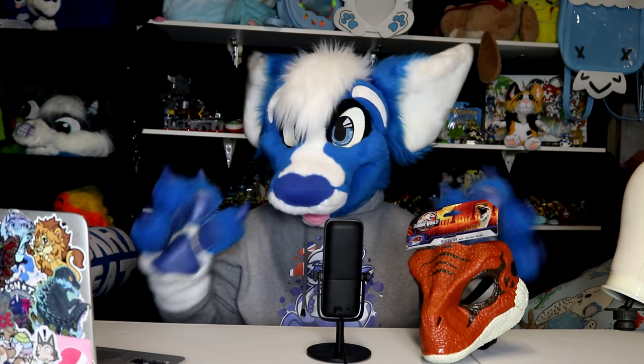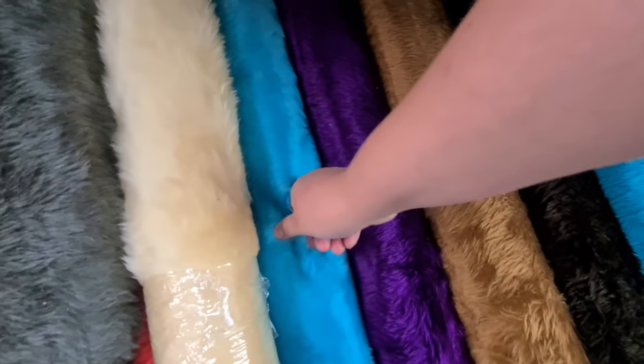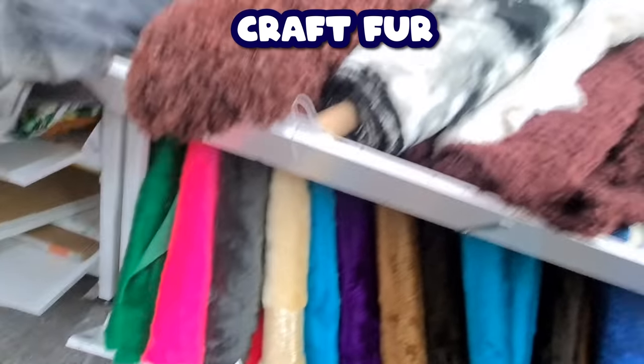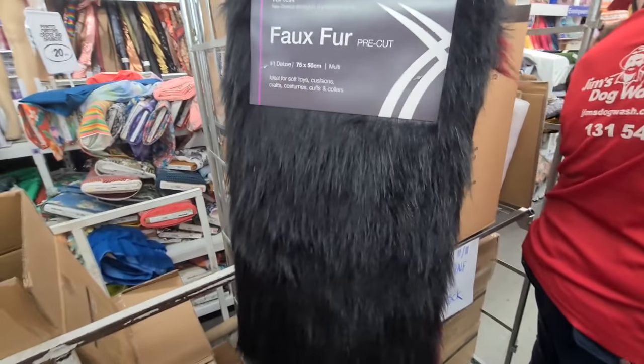But first, of course, we need some fur. So I popped down to my local Spotlight once the whole lockdown thing was ended and tried to see what I could find. Spotlight has a lot of what we call craft fur, where it is fur, but it's not the greatest quality ever. I wanted to use some actually nice furs. But the nice furs that Spotlight stocks is always quite limited. So I was able to find this really nice red stripy fur and a little bit of this black.